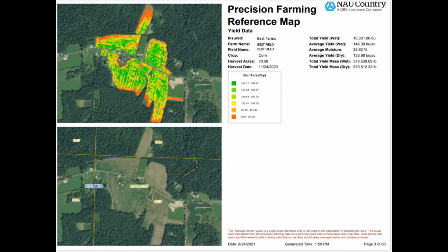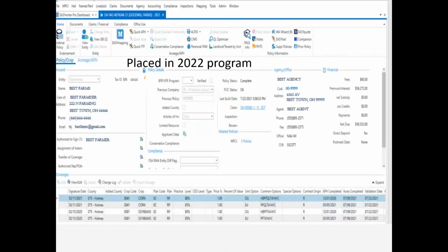We have the total yield weights wet and the total average yields wet. We have the average moistures from the machine. We have the average bushels dry, and we have both the wet and dry masses there, so we're set to go with this report. An insured can pull this report down and look at it anytime they want to. You can look at the mapping system anytime you want to verify or look at the information that was in what we uploaded to NAU Country.